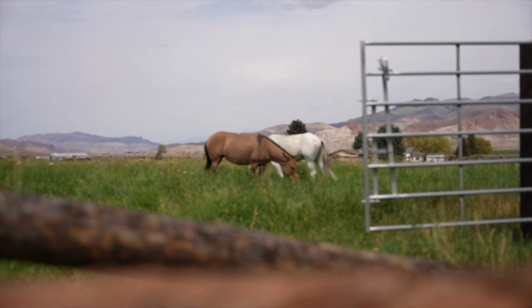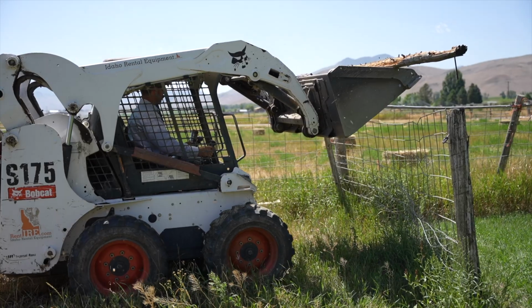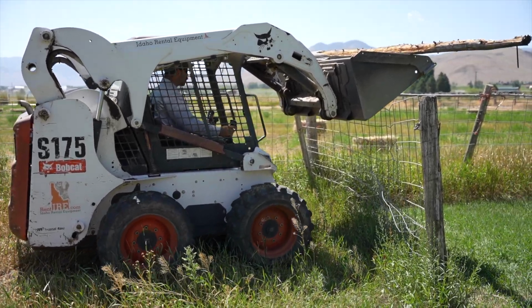So there's a big pile of work behind me here, and that's only about half of it. We're going to start tearing down the old fence and then start piecing her together. So we're pretty fired up.